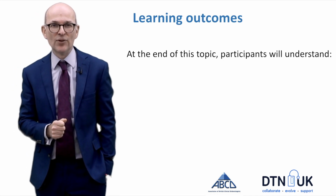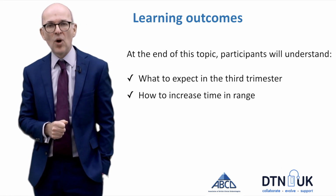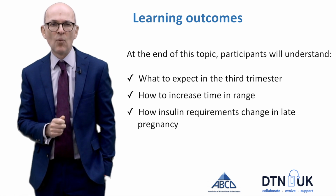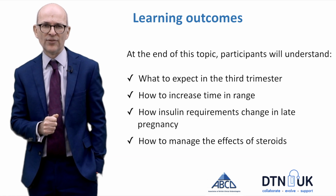Now you should have a good understanding of what to expect in the third trimester, what happens to glucose targets, how insulin requirements change, and what happens when steroids are given to mature fetal lungs during the third trimester.